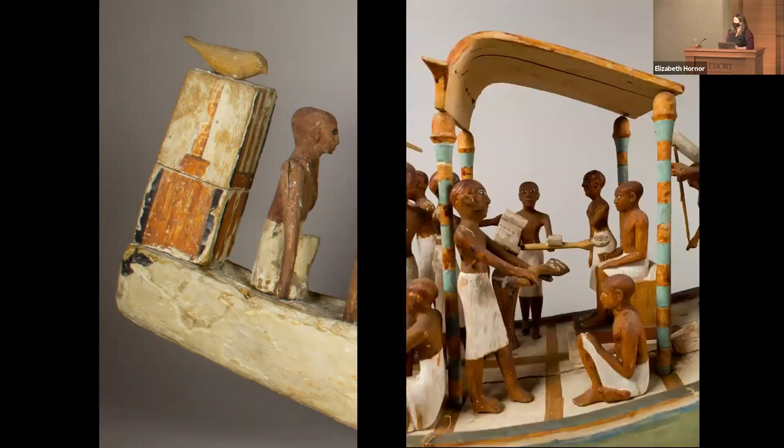A similar gesture is seen here on one of the Meketre boats, and it's understood as a gesture of adoration towards an image of the deceased. So this could suggest that our two kneeling figures were near some form of image of the deceased, seated in an example such as this, or mummiform on a bier of a funerary boat.